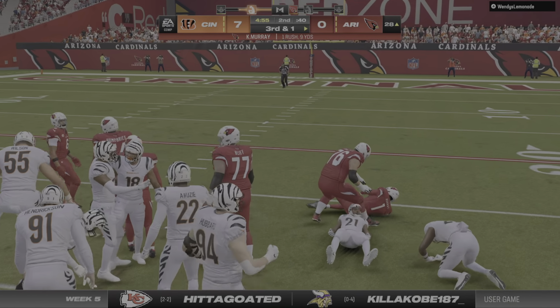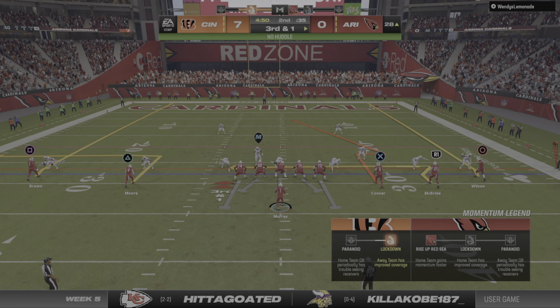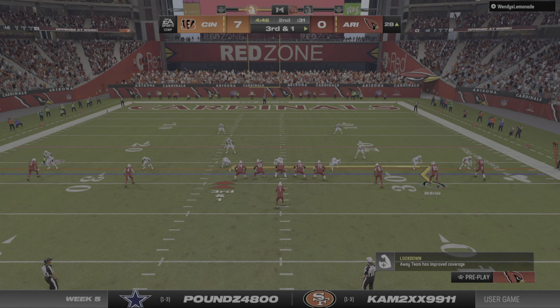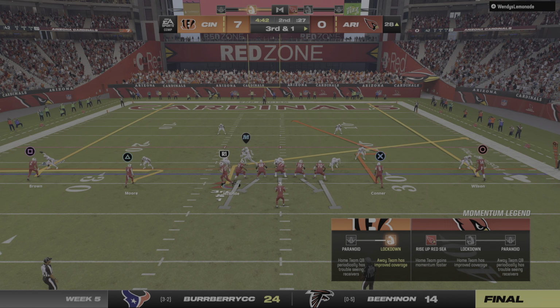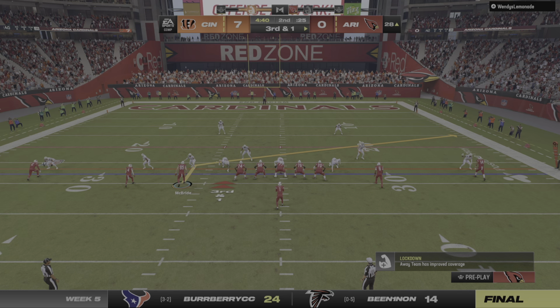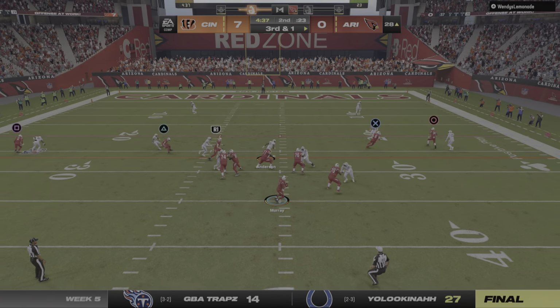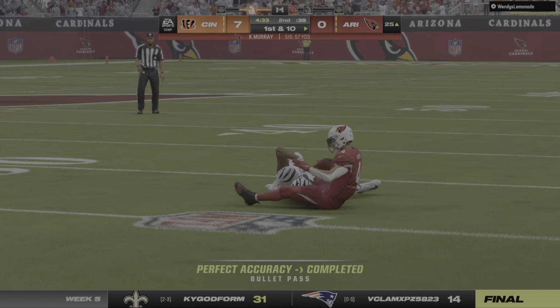A good gain of 9 before he's brought down at the 28. Here now, 3rd and a yard. A gain of 9 brings up 3rd and 1. They'll send the tight end in motion. Murray to throw on 3rd and 1. He's got his target. That's complete.